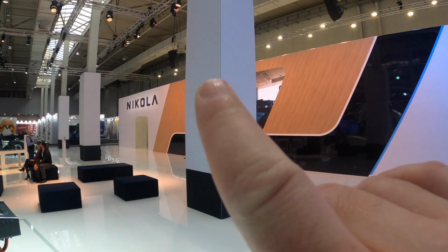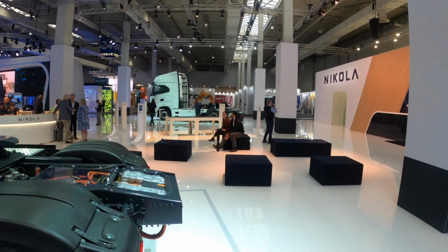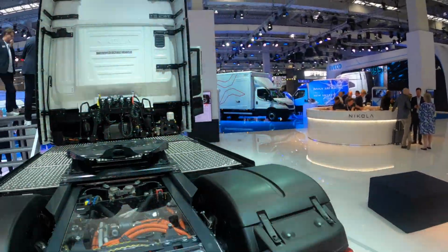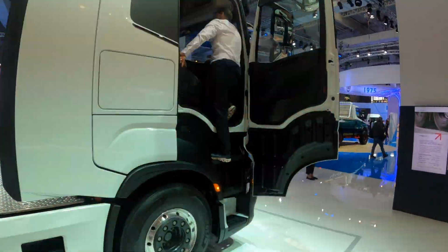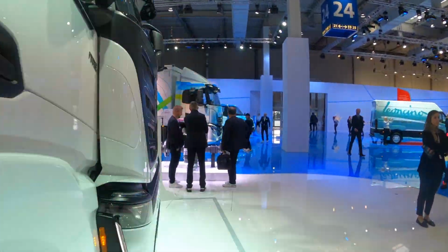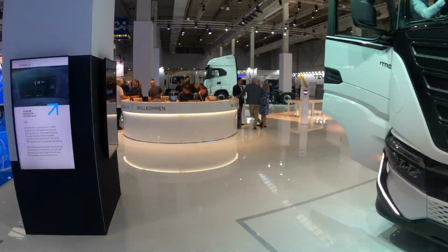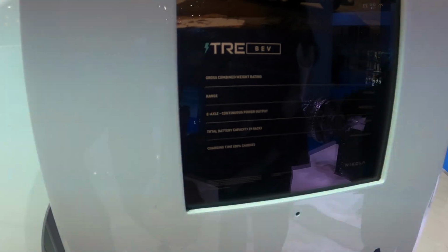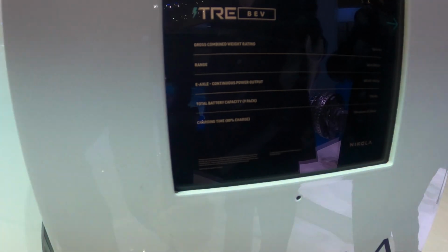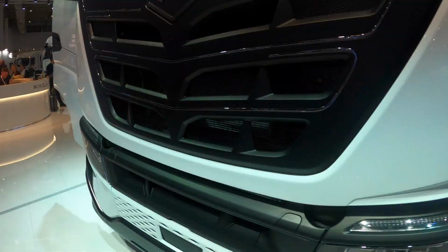Here on the Nikola part of the IVECO, you can see Nikola and then IVECO here. And actually, apologies, I thought it was a hydrogen tractor unit. It is a battery electric unit, it says up here. Let me see if I can try and find some specifications on it. E-axle charging time 80% in 100 minutes. Total battery capacity is 738 kilowatt hours.